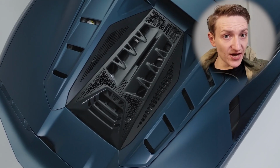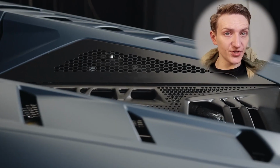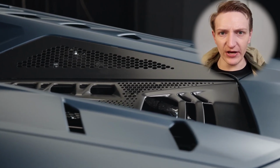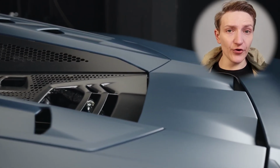That is bold design language. They just let the bold, clean lines speak for themselves, rather than having too many fussy things going everywhere. So my overall thoughts on the exterior of the car are generally very good.